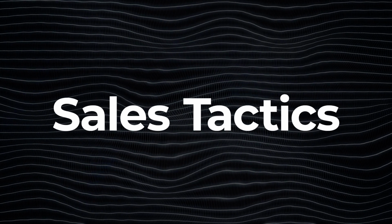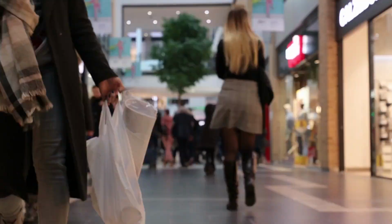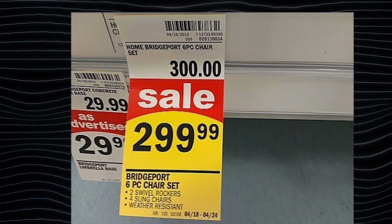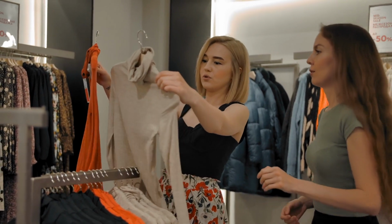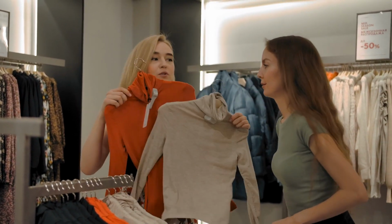Next is sales tactics. We've all been there, enticed by flashy signs and persuasive salespeople to buy a product or service that you absolutely don't need. 53% of consumers admit to making a purchase because of a sale or special offer, but often these deals aren't as sweet as they seem. Now, these are hard to protect yourself from due to the often subconscious or psychological tactics that are employed. So here's a framework to set out before going shopping.